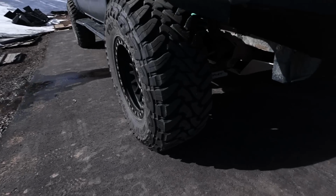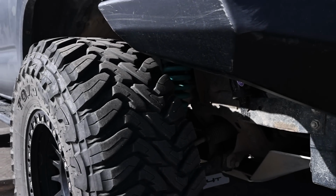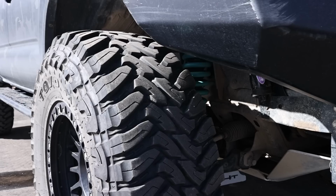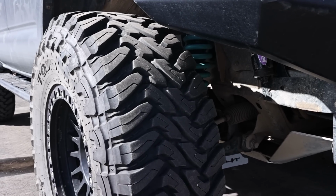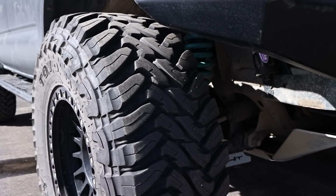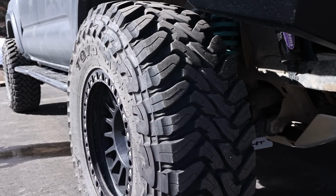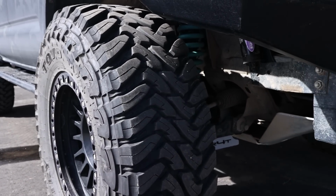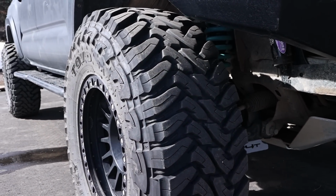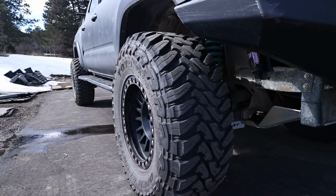A lot of times someone will get into it and they'll see this. This is the sweetest looking mud terrain tire. This is the Toyo Open Country MT. Gnarly, aggressive, insane, beautiful. You look at this and you're like, oh, yes. And for a purely off-road tire, this is your best bet. If you're building a rock crawler or something like that, this is definitely the go-to tire.